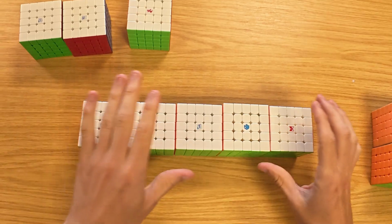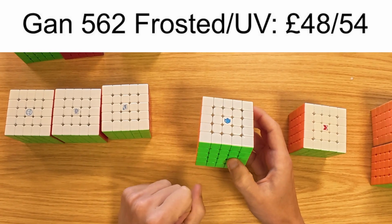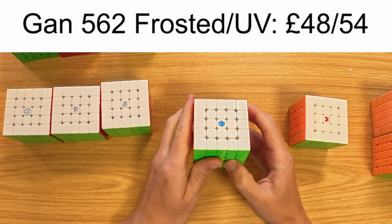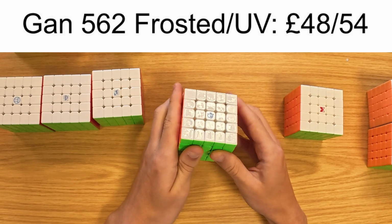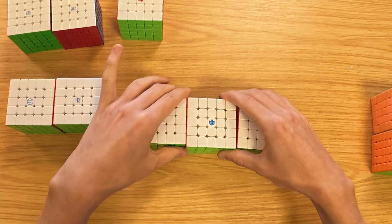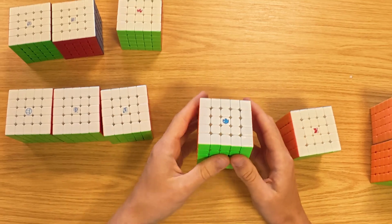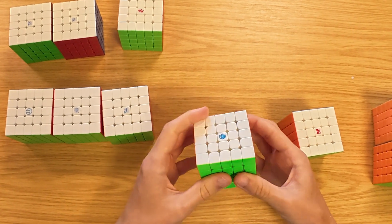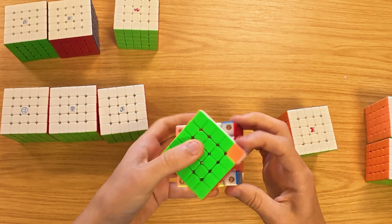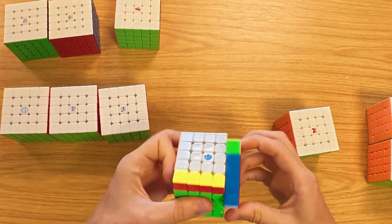As for the rest of them, the most popular choice is probably going to be the GAN 562, and this was the one used by Tymon Kolasinski in his very, very impressive 5x5 world record average at the World Championships. I was there in the audience. It's slightly larger than quite a few of the other options released in 2024, and is available in both UV and frosted. But of course it is £54 for the UV and $48 for the frosted, so it is on the rather expensive side. But don't let that put you off if you want the best 5x5 on the market, because for many people this is going to be the best option.